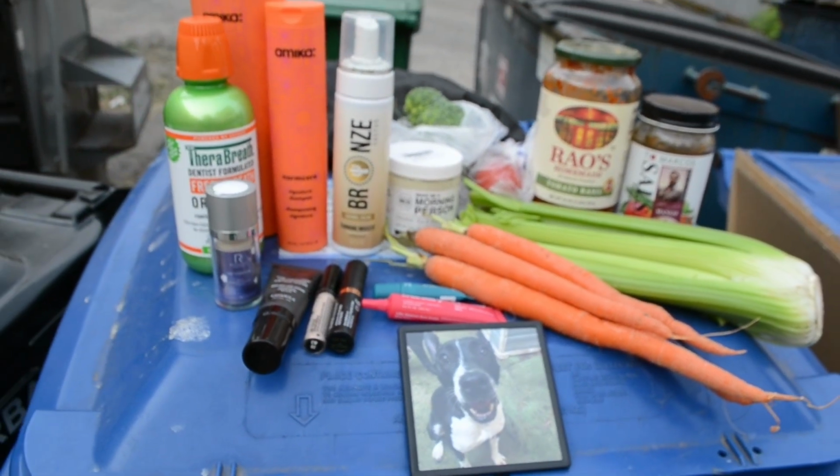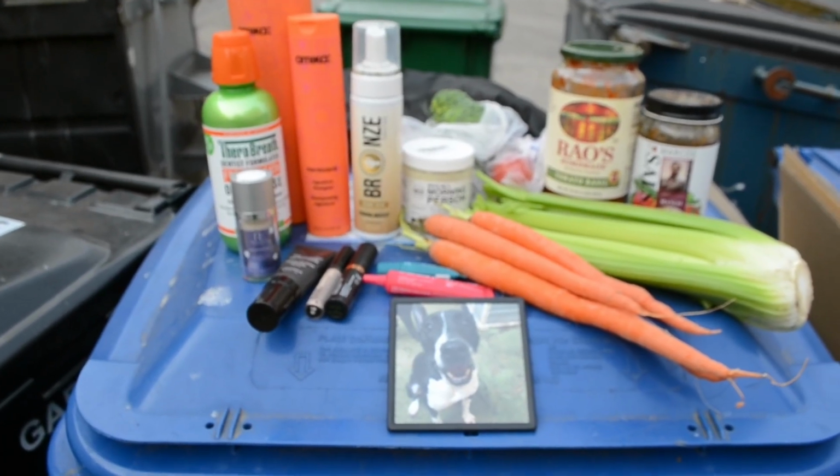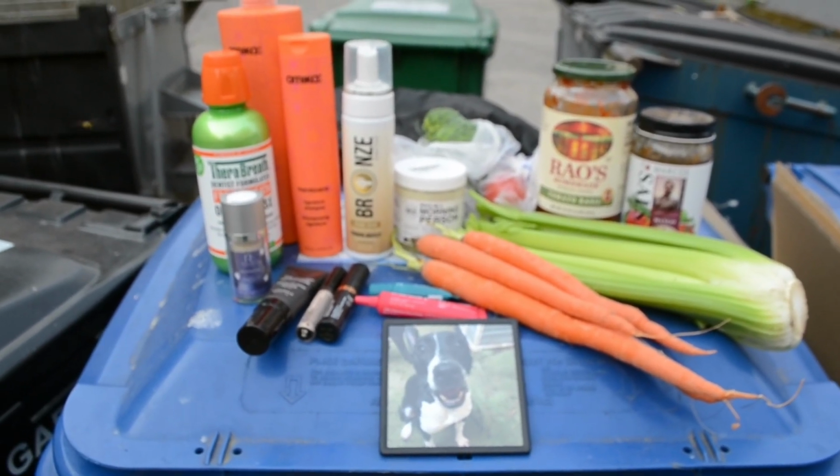So that's what I'm saving from the trash today to use in my own kitchen and donate these things. So one trash can at a time.